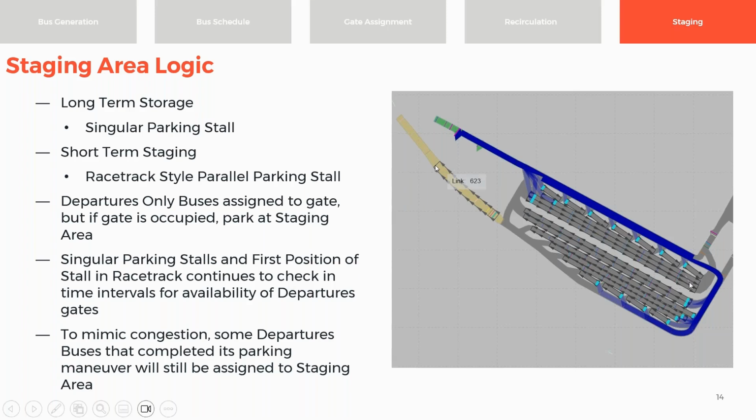And then what you're seeing here in the racetracks are the racetrack or short-term parallel parking stalls. So what you'll notice is that vehicles will stack up and they won't hang out in a random spot. They would go to the farthest location where there's a space. And anytime the vehicle would vacate, the track leader here would vacate, vehicles behind it would, at an interval, try to identify whether that space was occupied or empty. And if it's empty, they would move up so that it would allow for space in the back to continue to grow.